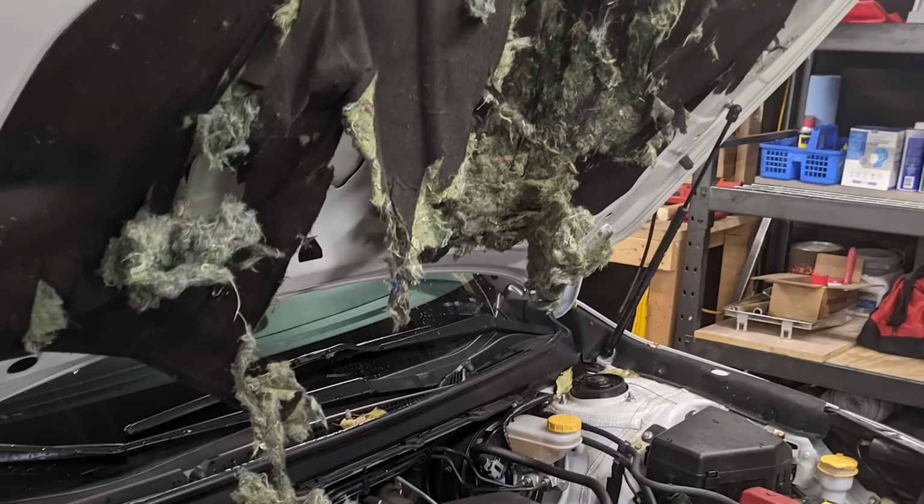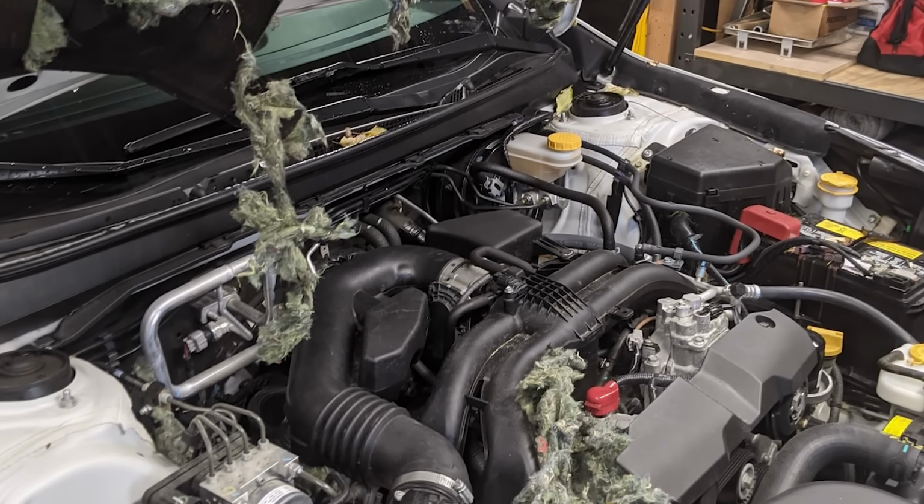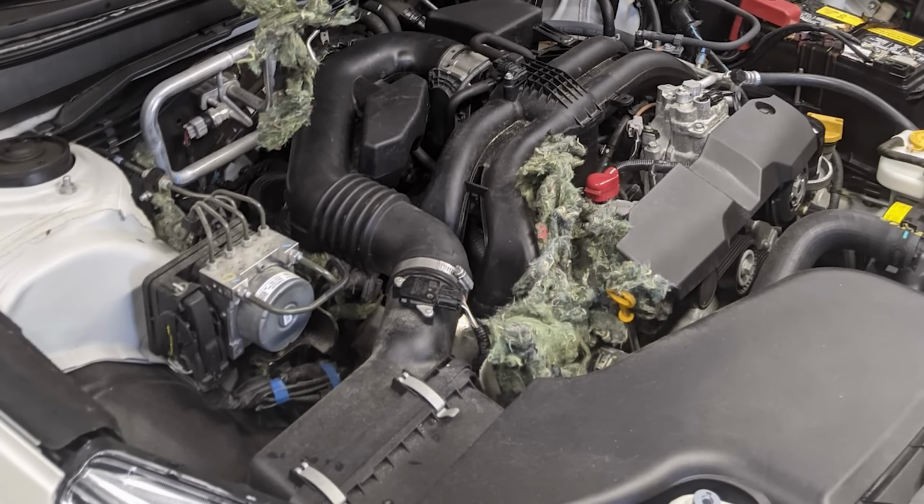Rodent damage. Subaru switched to an eco-friendly soy-based wiring harness covering that happened to attract rodents. Rodents have chewed through and damaged a lot of the wiring in these vehicles over the last few years. Most of these wiring harnesses have been replaced under warranty by Subaru, but it's still something to be aware of.